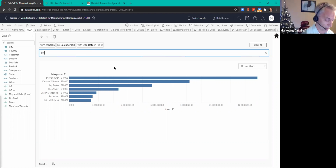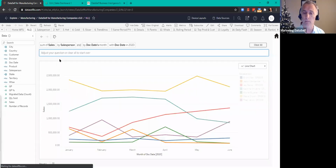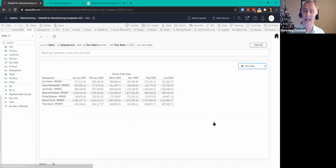Let's say I want to see by month, I type in by month. The tool again gives me options. I choose the right option. And now I can see by salesperson. It gives me a line chart with different colors. And I can see in 2020 by month sales for each salesperson. It's amazingly empowering. Many people like to see numbers, not charts or different representations. Sure, I can come over here and say, show me this as, let's say, a text table, which is like Excel. So if you like numbers, now you've got them by the penny. And maybe you want to export the information out into Excel or other tools.